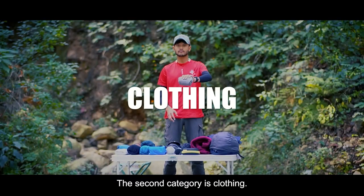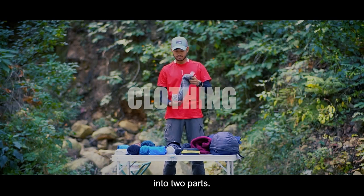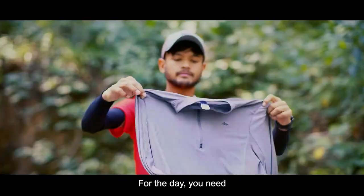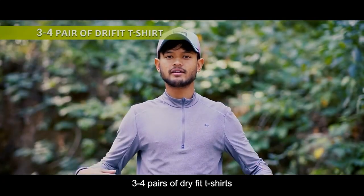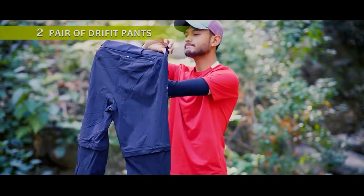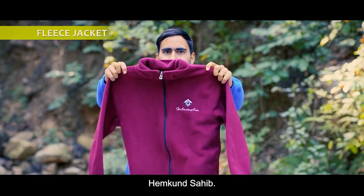The second category is clothing. We have divided the clothing into two parts. First, clothing for the day and second, clothing for the night. For the day, you need 3 to 4 pairs of dry fit t-shirts and 2 pairs of dry fit pants. Fleece jacket for the trek to Valleyofflowers and Hemkund Sahib.